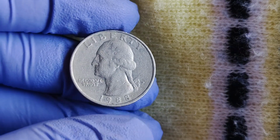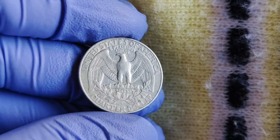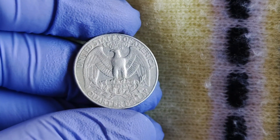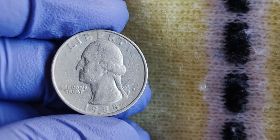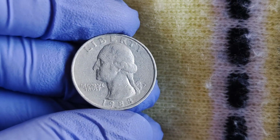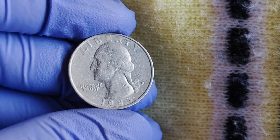Examine the edges for unusual doubling or small die cracks. These often signal the error that makes the coin valuable. And don't be fooled by wear. Even circulated coins can hold immense value if these details are present. Most people pass them over because they look ordinary at first glance. But the truth is hidden in plain sight.